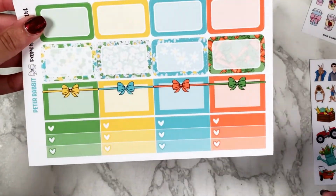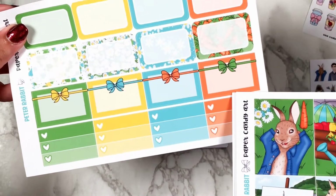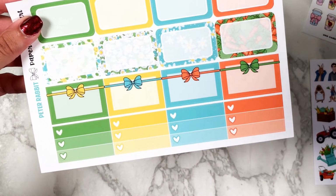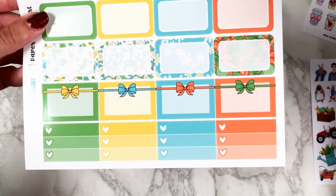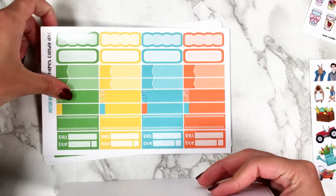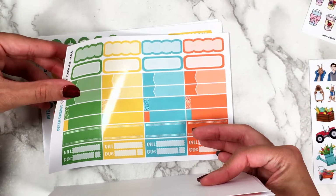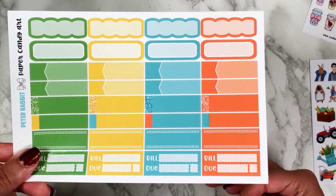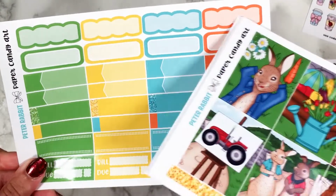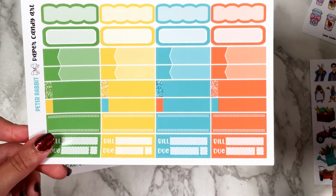Then we have some half boxes. I don't like these bow ones because, I don't know, it doesn't leave enough room to write, I feel like. So I might use them anyway if I have a smaller script or something. We will see. I love these pages with all these different types of boxes. I love the variety and the sizing. These are all over the place. I'm not in love with these boxes, but they're in a lot of kits, so I typically just use them anyway.